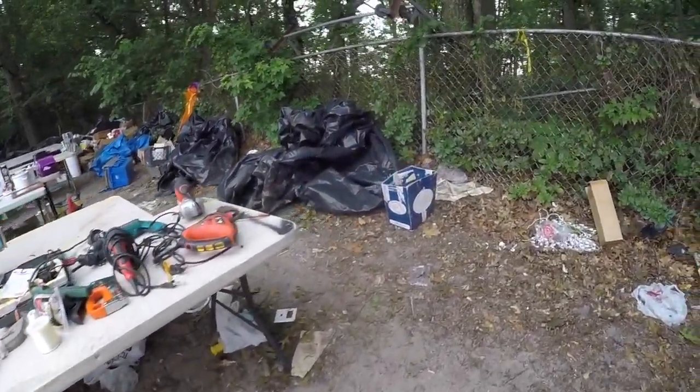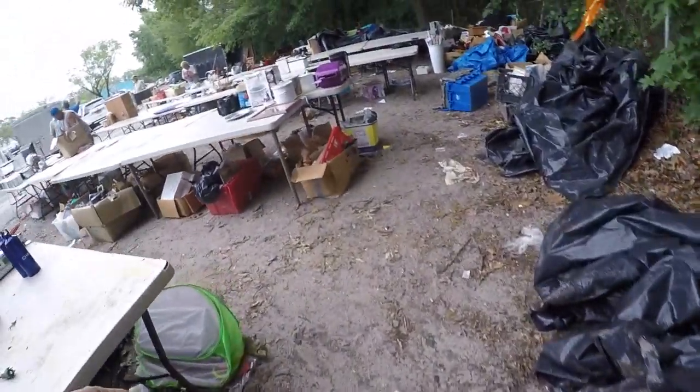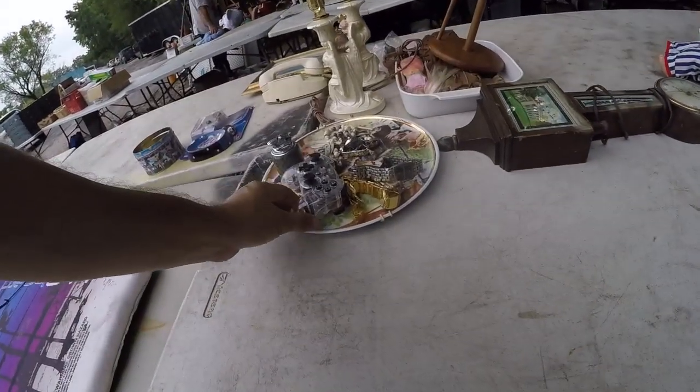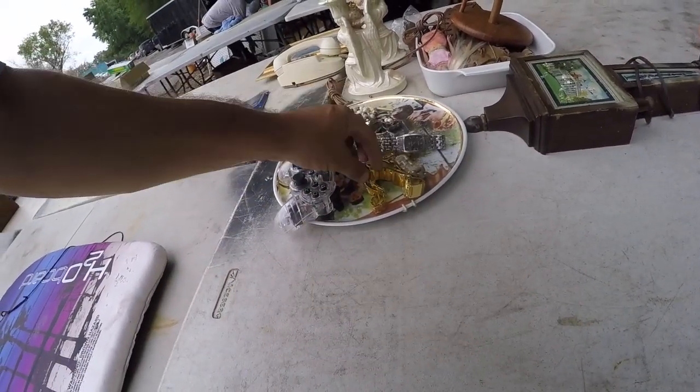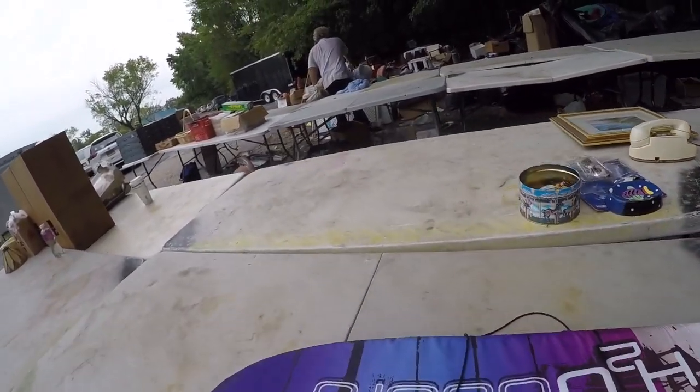Alright. Nice ocean kayak. Definitely a lot of garbage, but I have found some decent things. Is that a north or north? Not even half. It's like a little corner like that. And empty. Before the street.